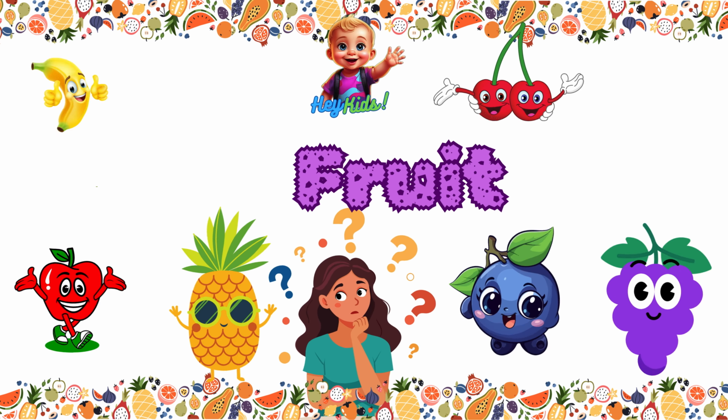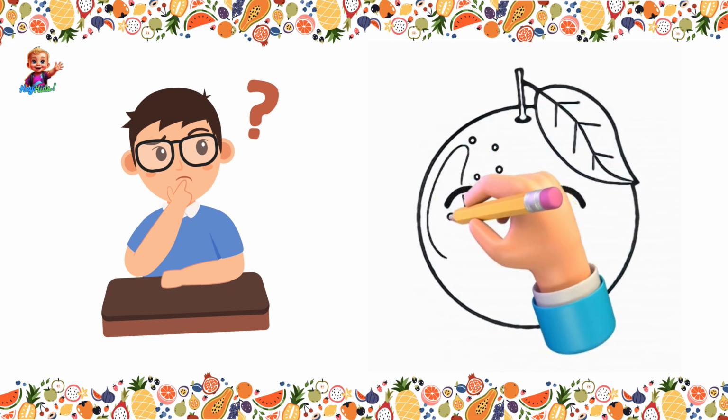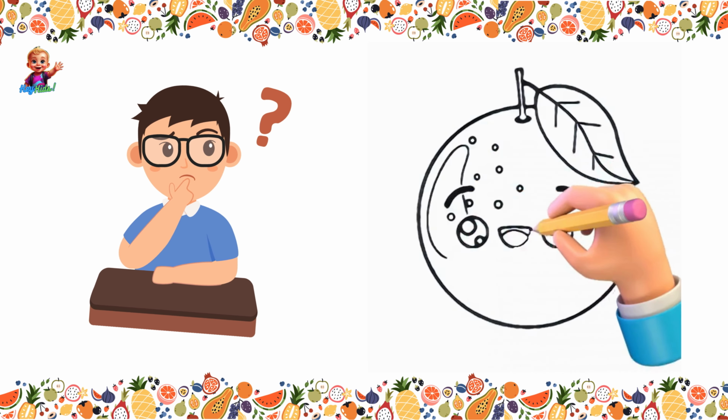This fruit is bright and orange. Can you tell what it is? It's an orange. Oranges are juicy and full of vitamin C. They help keep you healthy and strong.